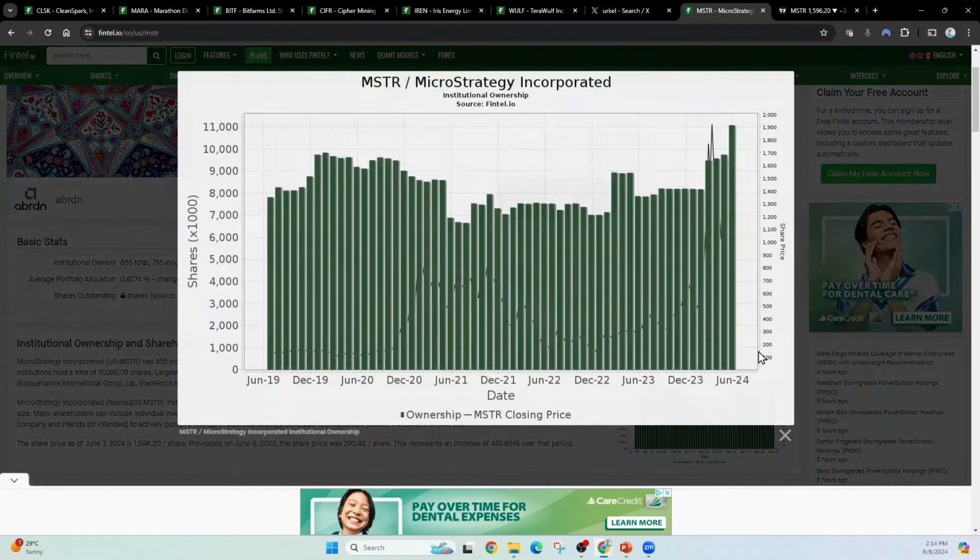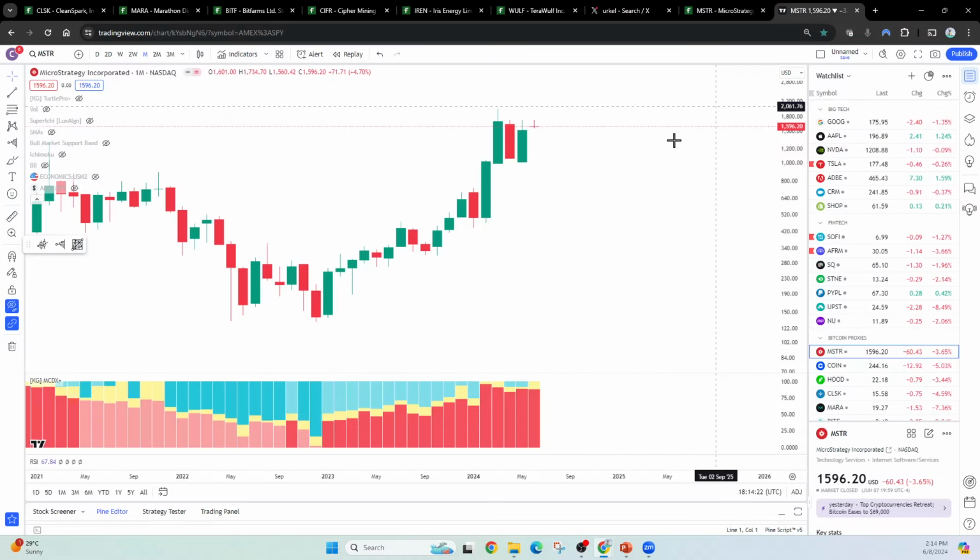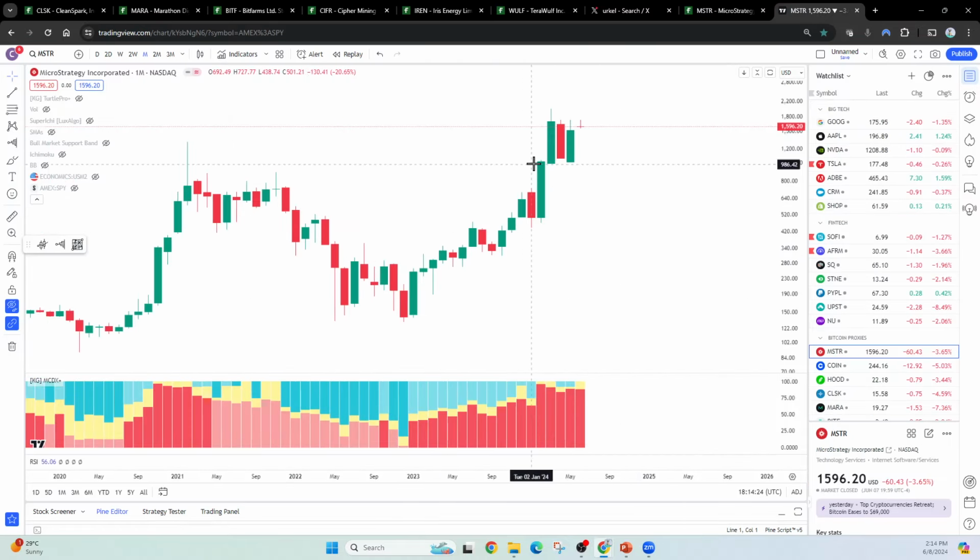If you also look at institutional ownership for the month of June, you can see there's a huge spike right here. So there's something to say about a lot of whalish momentum coming, even though price has gone sideways for about 3 or 4 months or so.